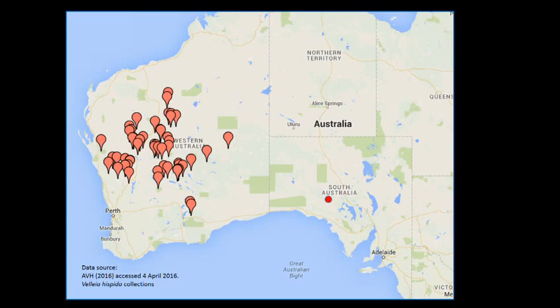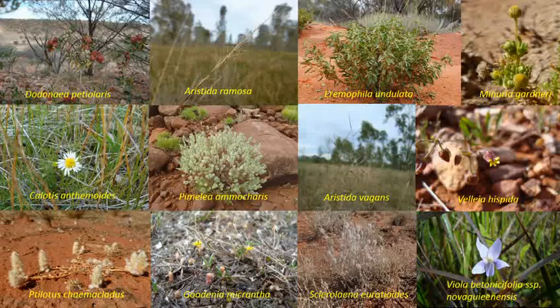And in the end, through some process anyway, someone went through the whole flora of Australia, key and ID'd it as Velleja hispida. So this is that's its usual habitat, and now we've got a record here. And these are other new species to South Australia that have been collected through the seed banking program.